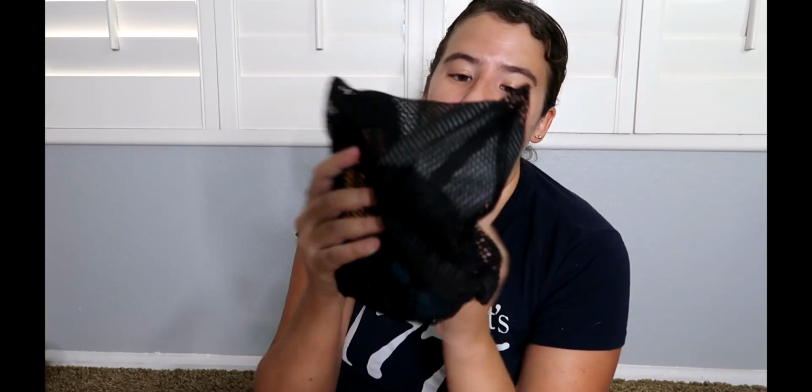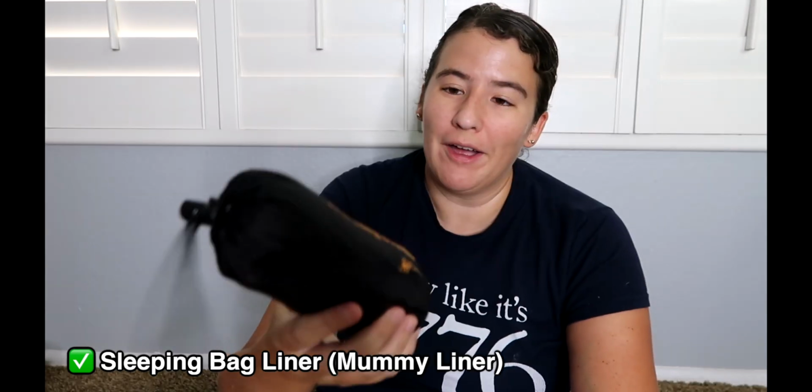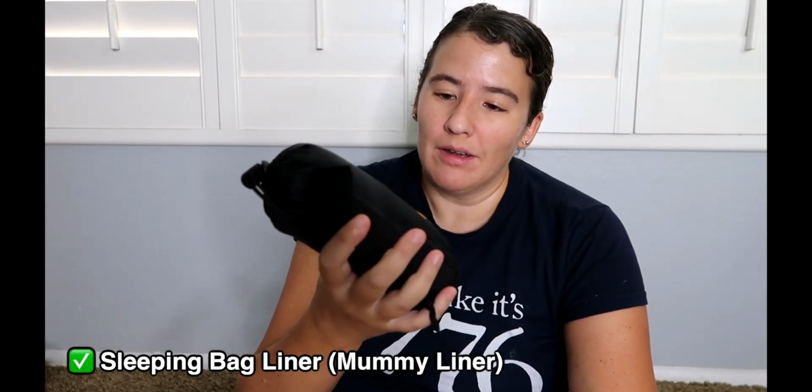Okay, last but not least, this is my quote-unquote camp gear. So you can imagine what it's going to have. Guess what? It's got this mummy bag liner that I bought from REI. Very cheap. Mummy bag liner. Great for summer camping, not for winter camping.